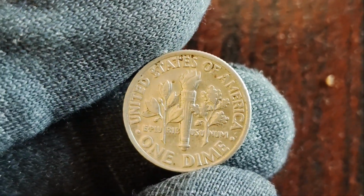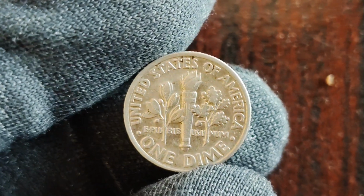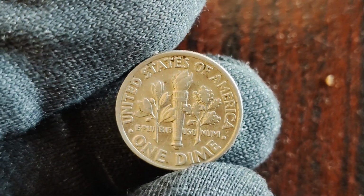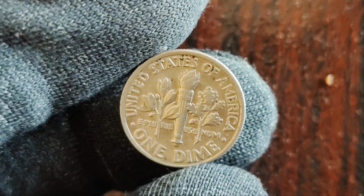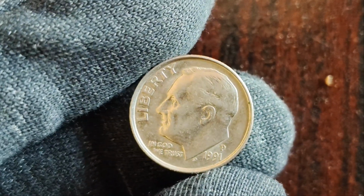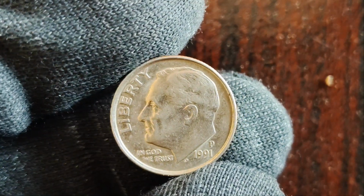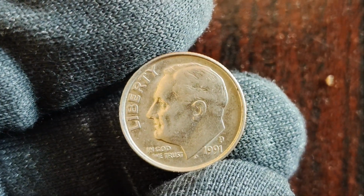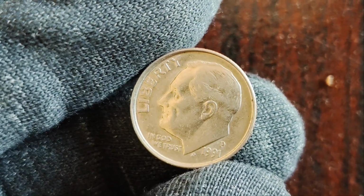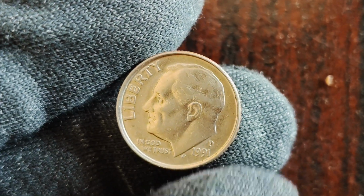But before you start dreaming of selling your 1991 D dime for millions, it's important to do your research and seek out expert opinions. Consulting with reputable coin dealers, numismatists, and online resources can help you get a better idea of the current market value and demand for your rare coin. And who knows, maybe you'll be the next lucky collector to uncover a hidden treasure in your coin collection. The thrill of the hunt, the excitement of discovery, and the potential for a life-changing find are just a few reasons why numismatics continues to capture the imaginations of collectors around the world.